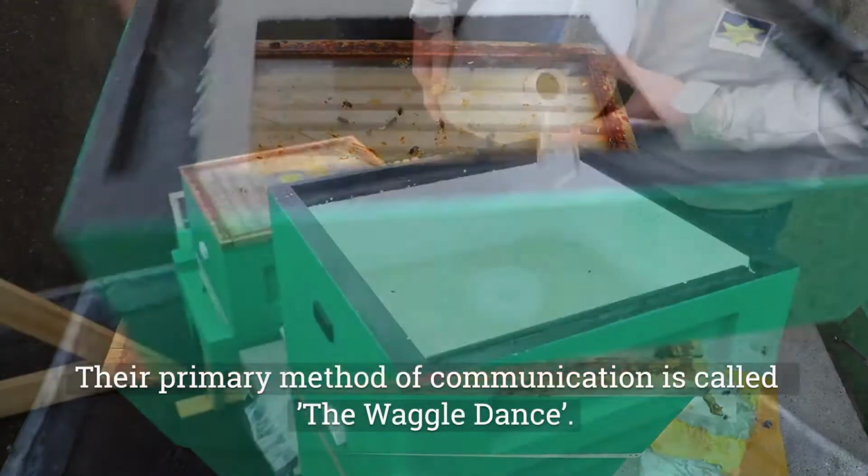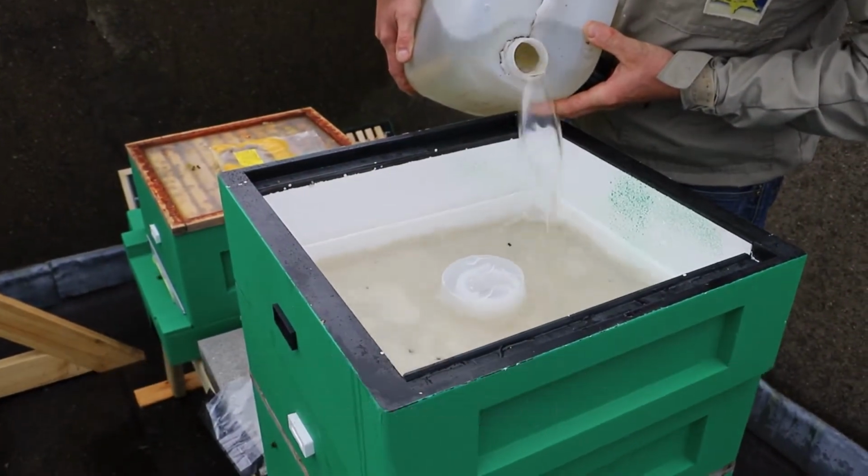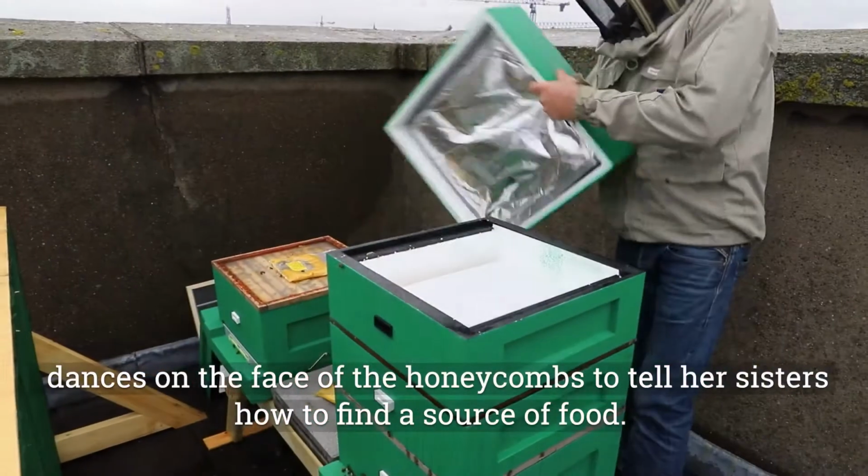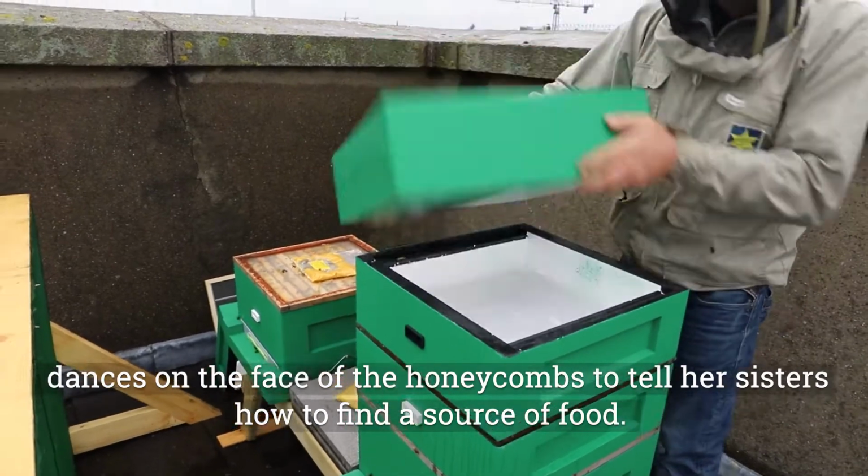One of the most interesting things about honeybees is how they communicate with each other to find food. The primary method of communication is called the waggle dance, and this is where a worker honeybee returns to the hive and dances on the face of the honeycombs to tell her sisters how to find a source of food.